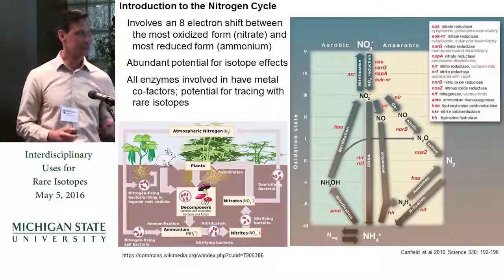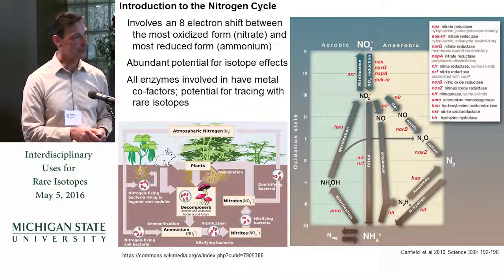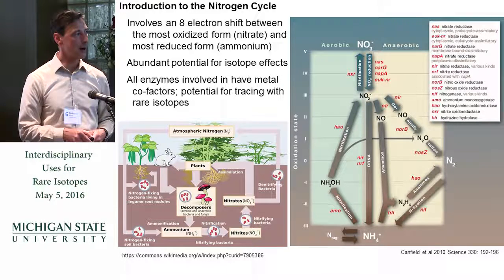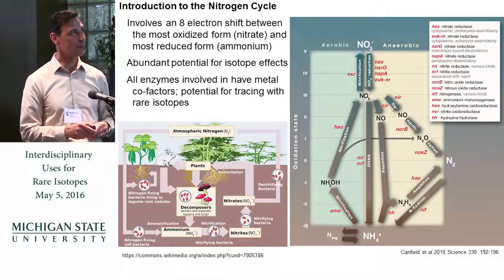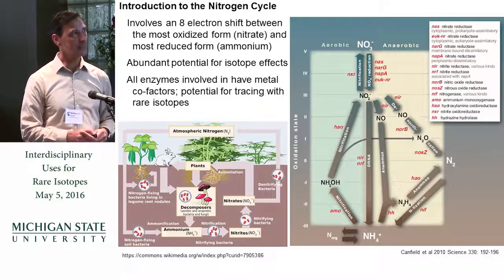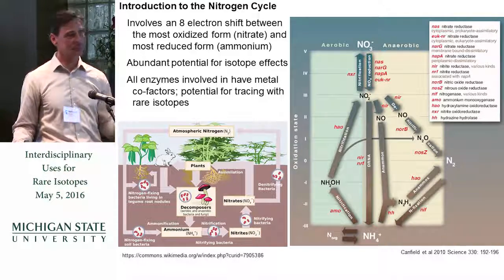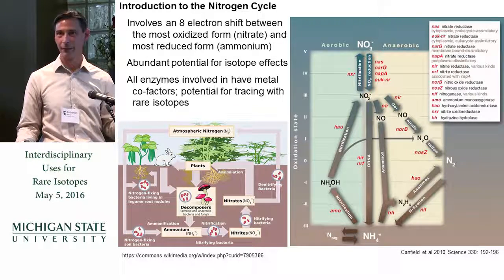Now this is just your basic diagram of the nitrogen cycle. Many of you are probably familiar with it. This is the diagram from an enzyme perspective and also a chemical perspective. There are 8 valence steps from the most reduced form of nitrogen, ammonium or organic matter, to the most oxidized form, nitrate. And there are microbes that transfer all these different pathways. There's a total of 15 different enzymes. And there are different flavors of those enzymes, but if you think about it, there are 15 enzymes that control the entire nitrogen cycle of the planet.